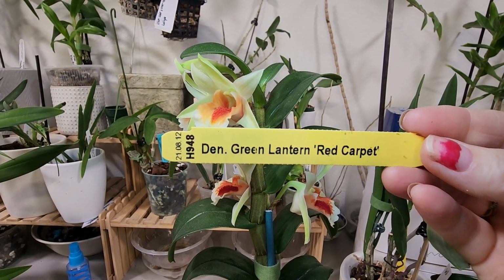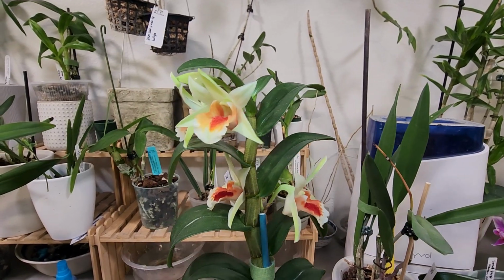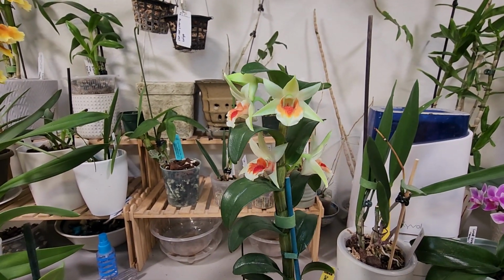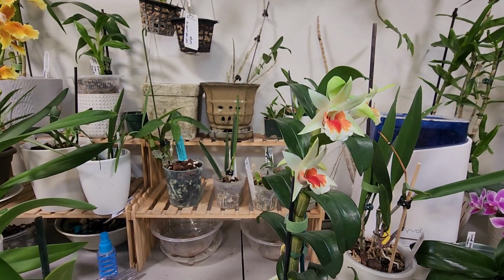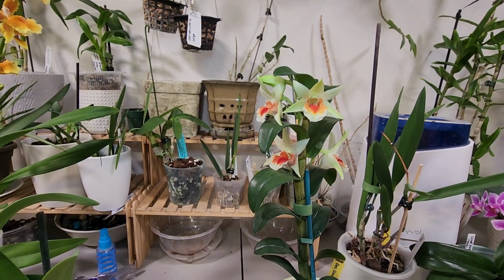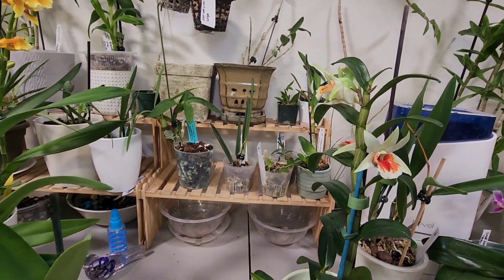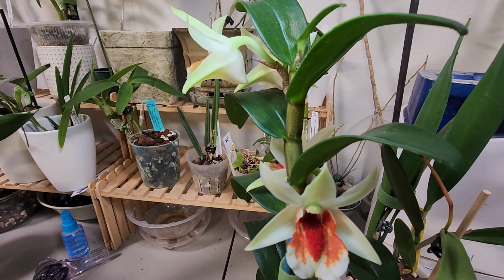Dendrobium Green Lantern Red Carpet. She was one of my most recent purchases from Brookside Orchid, and she has opened up 4 blooms. I think she has a 5th one up top yet to open for us, but coming soon. There's no smell to her, but she is just beautiful. The canes are nice and thick, and I love the red in the middle.